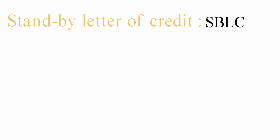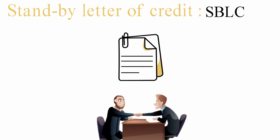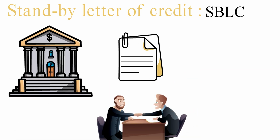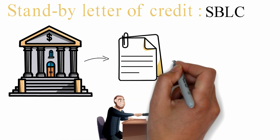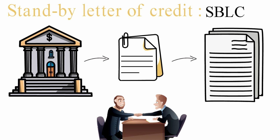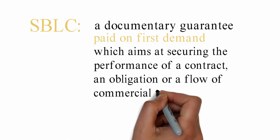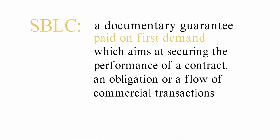Standby letter of credit, also called SBLC, is a bank guarantee with which the importer guarantees his supplier that his bank will take his place if he is deficient, provided that the exporter presents the requested documents as a proof of the existence of the claim. It is therefore a documentary guarantee paid on first demand, which aims at securing the performance of a contract, an obligation, or a flow of commercial transactions.